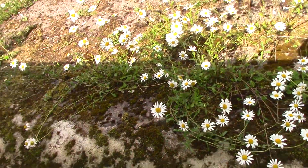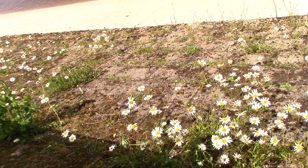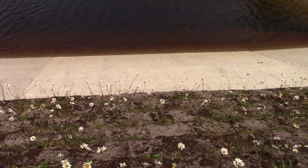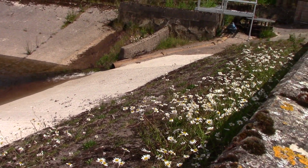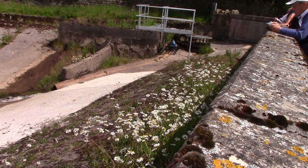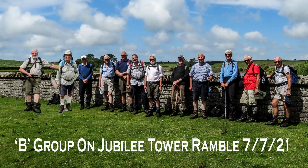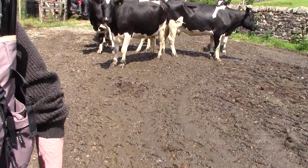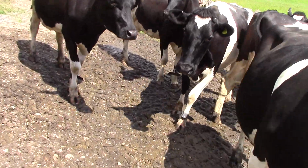A lot of daisies here, again right against the wall. So we'll be having a group picture here, I think, eventually. Oh yes, here we go. Let's just have a group picture. Fine body of men there. John doing the one to test so I can get in it. Right, on we go again.